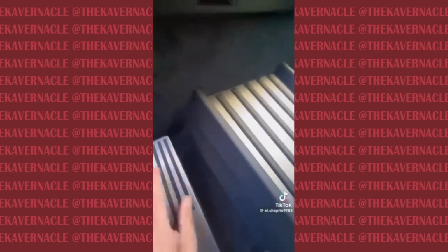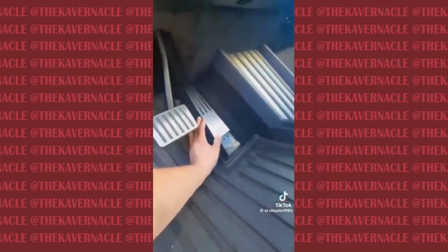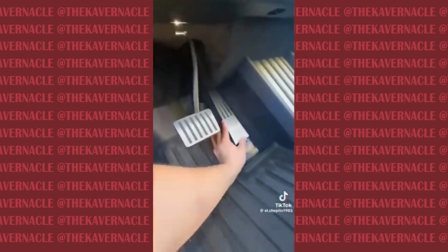Right now it's not clipped on, so it's kind of hard to see, but this wedged itself right there. And as you can see, based on the design of the floorboard, this sliding up, and the way this was still hooked onto the pedal, it held the accelerator down 100%. Super dangerous. And there have been numerous Cybertruck crashes.